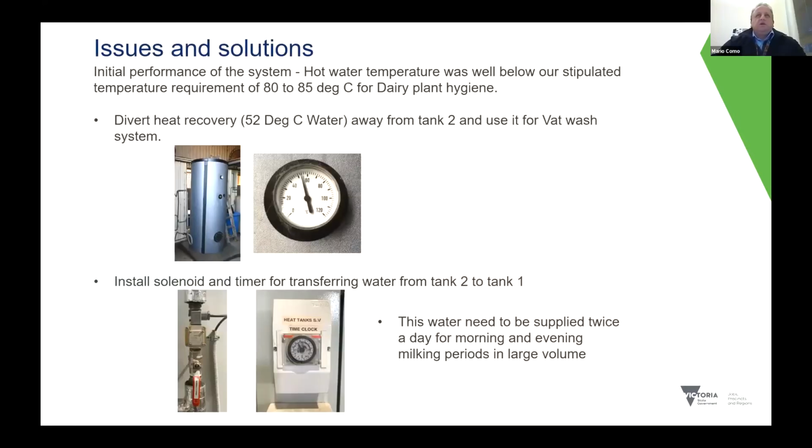Mario, I think we're up to you, mate. Yep. So in terms of the initial performance of the system, the hot water temperature was well below the stipulated requirement of 80 to 85 degrees for the dairy plant to maintain hygiene. So the first thing we did was take away the heat recovery from our chiller, which was about 52 degrees going into tank 2, and we're now using that heat recovery water in our vat wash system.